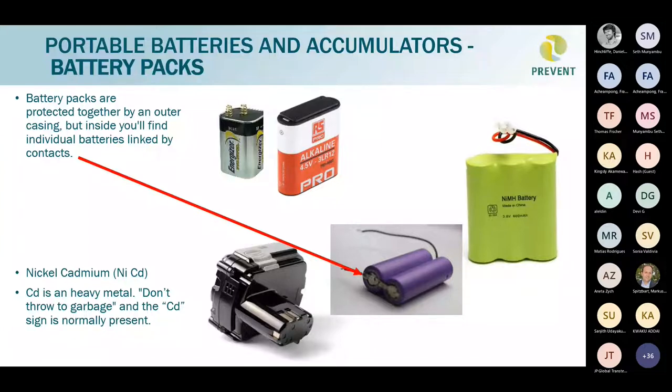A portable battery, a battery pack as well. You have here the nickel cadmium one for power tools. You will recognize them because normally there is a Cd mark on it, meaning it's cadmium, and don't throw it in the garbage, to avoid the diffusion of pollution in the landfill. Very important to avoid this. Cadmium is a heavy metal, toxic.